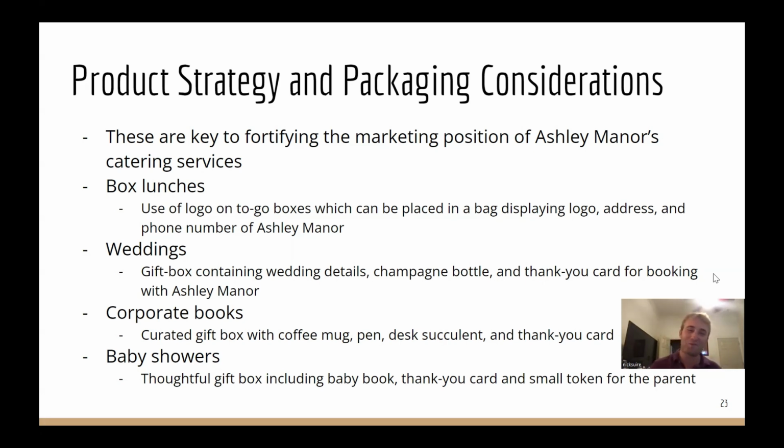For corporate books, Mr. Chucky is a renowned chef in the area, and his cookbook will be given out to potential clients to showcase his unique recipes. Baby showers will always include a thoughtful gift box, including a baby book and a thank you card and a small token for the parent.